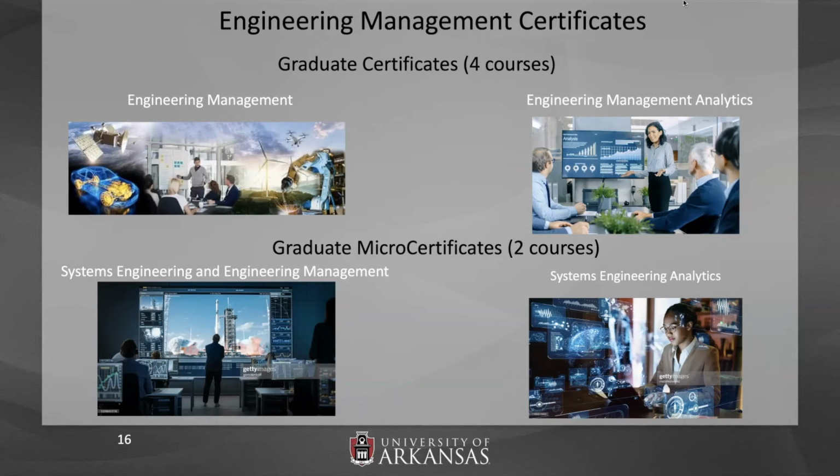The System Engineering Analytics one is a 2-course certificate, and it focuses on how, if you're a system engineer and you want to improve your analytic skills, or you want to understand what system engineers do and how they use analysis, that would be the focus. Going now to the one on the left, the engineering management, that would be pretty much like our 4 required courses for the engineering management program. So you get a 4-course overview of engineering management.